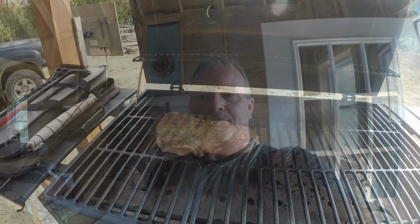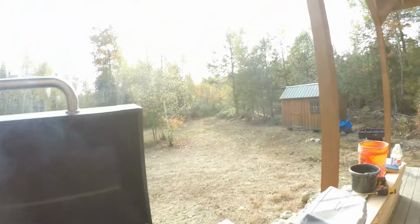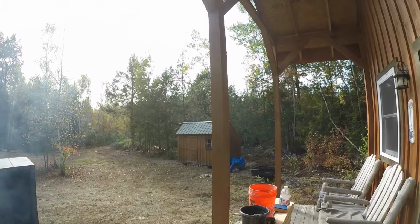Truck's been running around here picking up all the logs they've been cutting. I'm gonna get something to eat. I haven't stopped to eat yet, and I have no idea what time it is, so time to have some food. Steak going. Big machine right over there picking up all the logs.